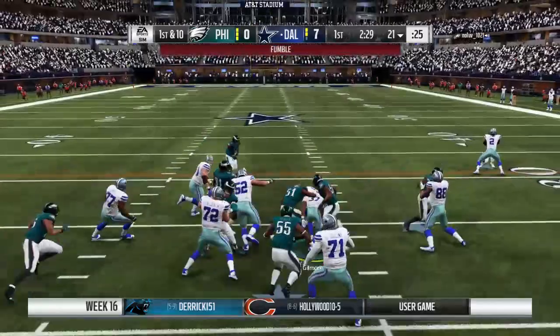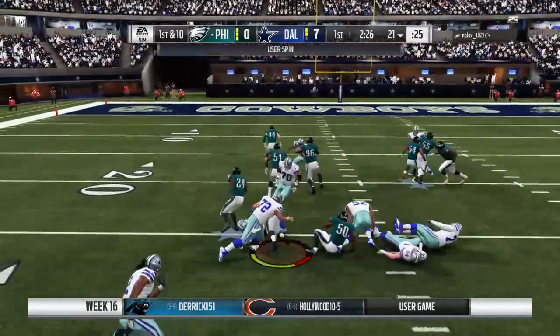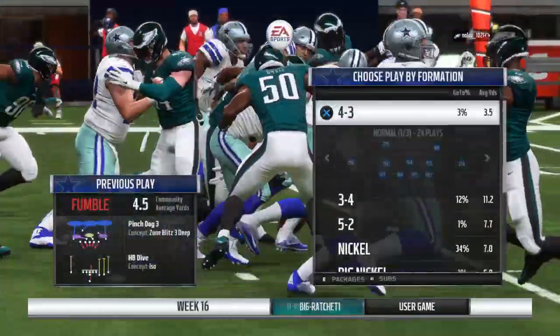And they'll go on the ground. Now a loose football. The ball comes out. And it's picked up by the Eagles. And his guys will take over at the 25-yard line.